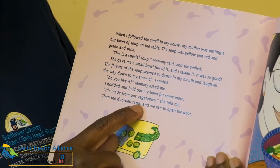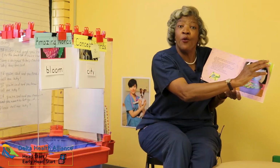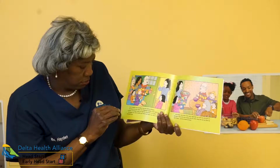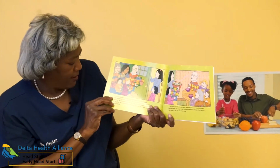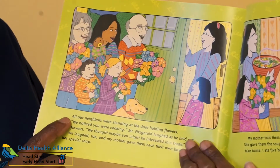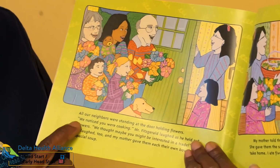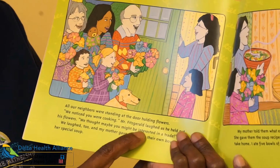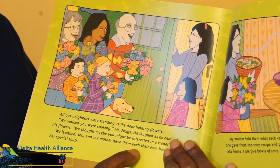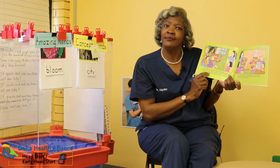Then the doorbell rang, and we ran to open the door together. I wondered who it could be. To my surprise, all of our neighbors were standing at the door holding flowers. "We noticed you were cooking," Mr. Fitzgerald laughed as he held out his flowers. "We thought maybe you might be interested in a trade." We laughed too, and my mother gave them each their own bowl of her special soup.